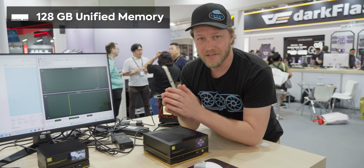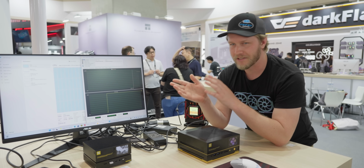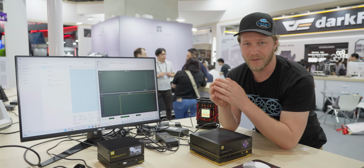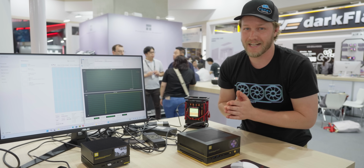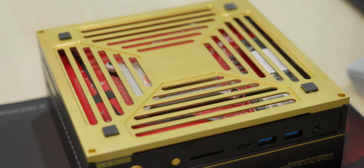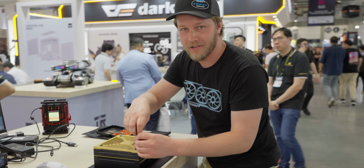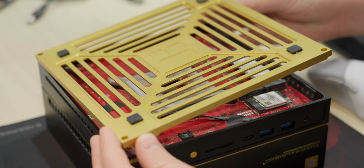This right here is 128 gigabytes of unified memory, so you can decide how much of that goes to your CPU, how much of it goes to the GPU, up to 96 gigabytes in Windows, and it is incredible for AI. I'm guessing that is why they made it. I really like how the bottom of this is all CNC machined, and they tell me that it's actually going to be like that during production as well, and it is beautiful.